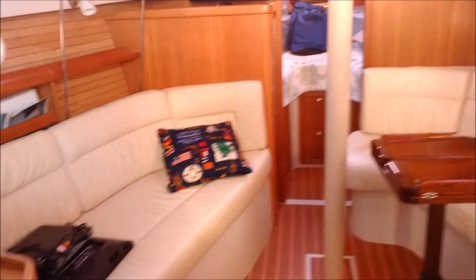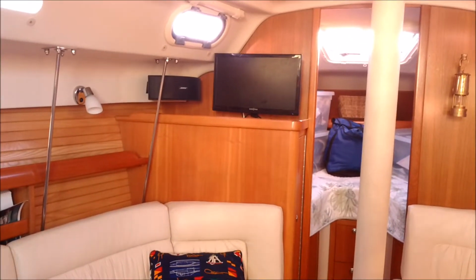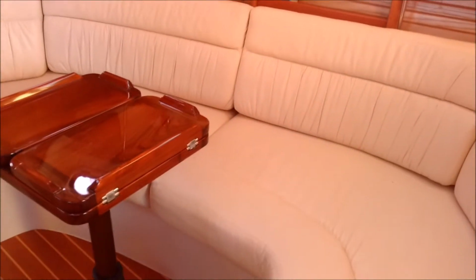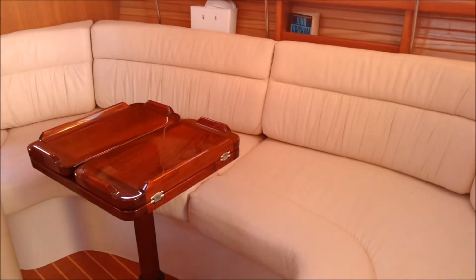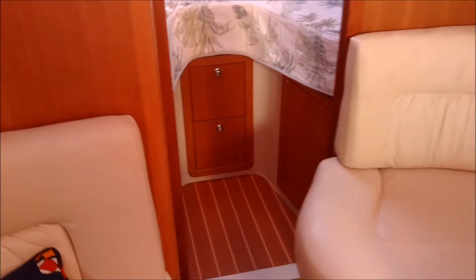This is the main salon. On the left side is one settee where you can sit and watch TV, DVDs, or a guest could sleep there. On the other side is another settee with a custom-made table which was made for this boat specifically. A different table can be put in there and dropped so that 2 people could sleep there. It gets kind of crowded though.